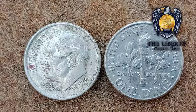The price climbed rapidly through $10 million, then $20 million, then kept going as private collectors, investment groups, and even museums competed for ownership. And when the hammer finally fell, the winning bid was high enough to make international headlines and establish the 2000 D Roosevelt Dime as one of the most valuable modern coins in existence.